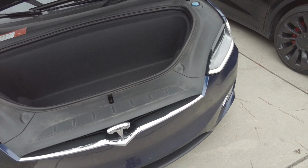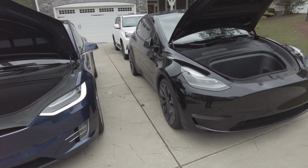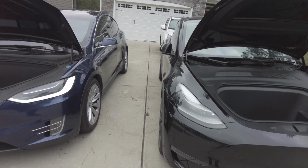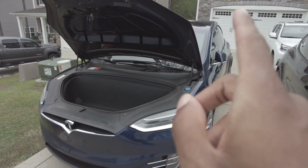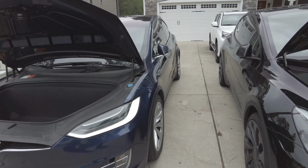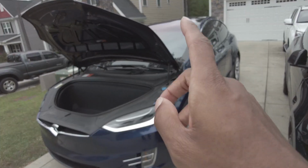So I would have to say the winner of the front space, who has the advantage in front space, would be your Model X. And maybe that's a good thing because the trunk space was considerably less because of the third row configuration. So with that added front space, I think it can level out when you're traveling with 6 individuals in your Model X.